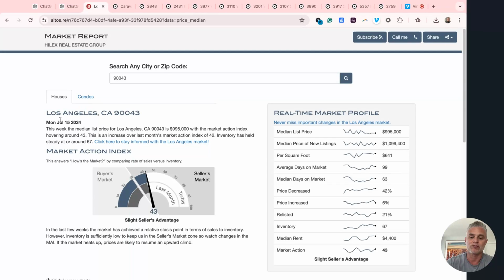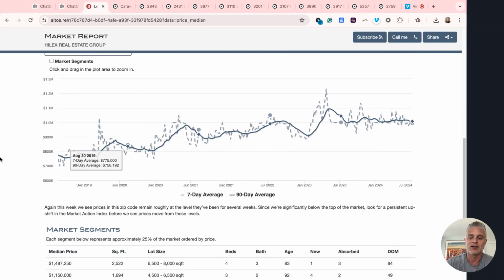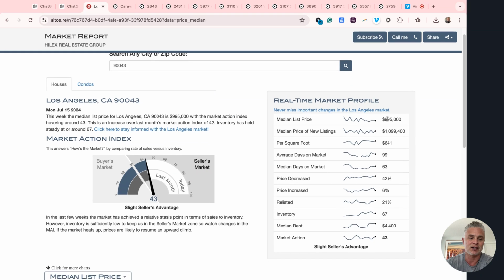this market report to look at the entire neighborhood, see the median list price, average days on market, price per square foot. So this is some of the information that we have that provides insight into everything going on in specific areas of Los Angeles and throughout the country based on zip. As you can see, the list price is 995,000. You can see the change incrementally over the past 90 days.